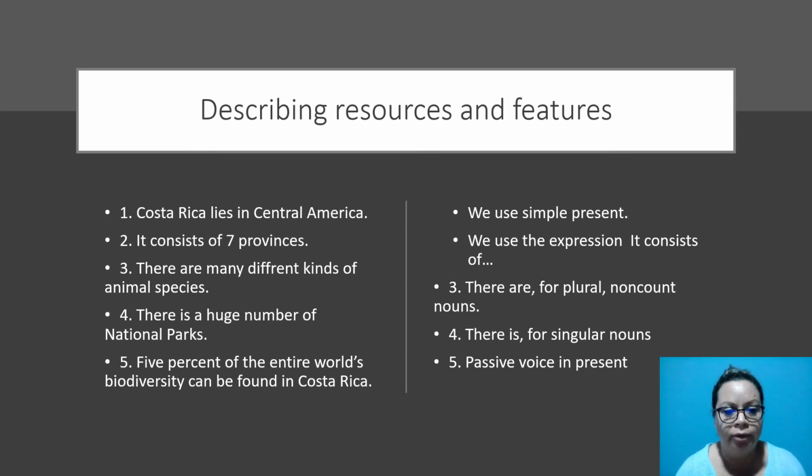Example number 5. 5% of the entire world biodiversity can be found in Costa Rica. We can also give features about places or describe using passive voice. In here, in the example, can be found, we are using passive voice. Can, be, and the past participle. Remember that we have passive voice in present, in past, with modals, and we have other tenses too. But probably you already know how to use the passive voice in present, past, and modals. So we can use the passive voice in here for describing, okay?